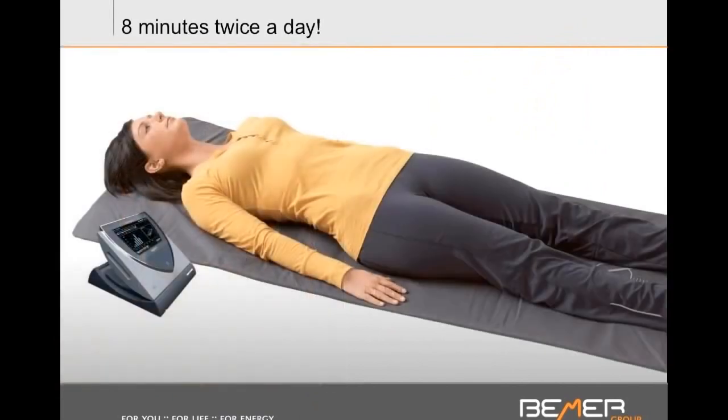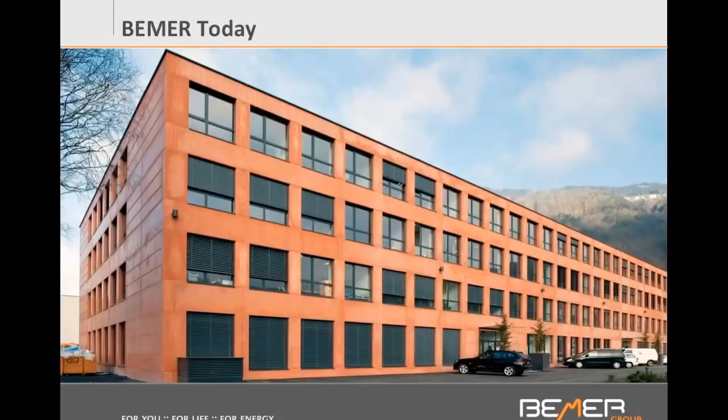I got introduced to the BEMER 7 years ago, and this is what the BEMER looks like. It's a mat that you lie on. You can either put it in your bed or on the floor, or you can put it on a chair, and all you need to do is press a button and use it 8 minutes twice a day. It's really easy to use. After you've used it for 6 weeks, you can then start using the all-night sleep program, but we'll come to that later. So BEMER has 5 patents.